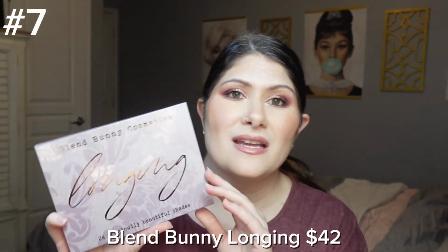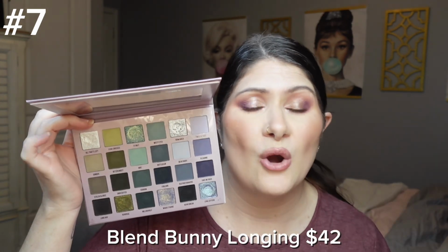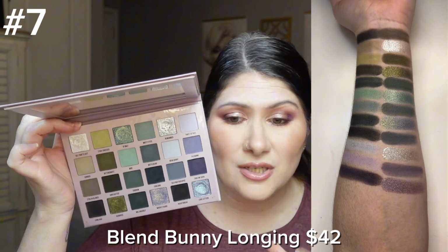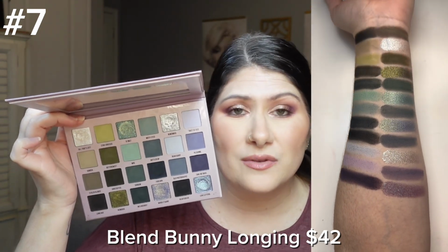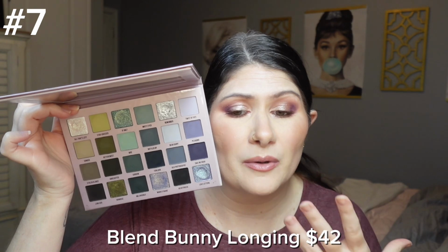So coming in at number 7 is going to be the Blend Bunny Longing palette. This is a gorgeous cool tone color story, and it has the beautiful Blend Bunny formula that we know and love from the brand. It is absolutely stunning. I love the shimmers in here. I do like the tones that she picked for cool tones, but I will say I don't feel like we needed both of these rows right here. I do feel like they're just a little bit repetitive.